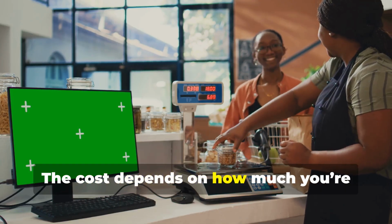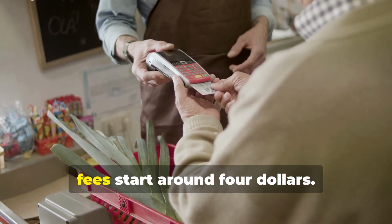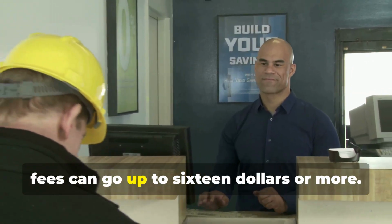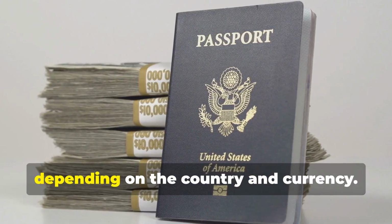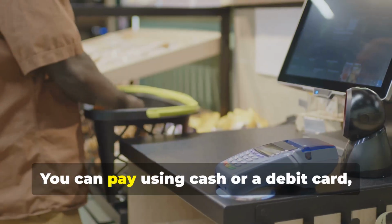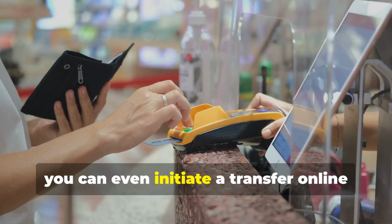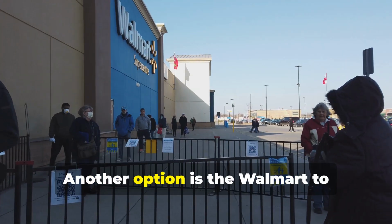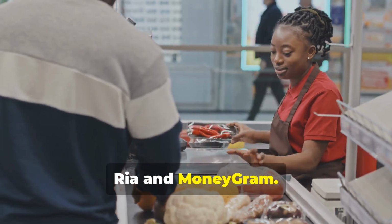The cost depends on how much you're sending and where. For domestic transfers under $50, fees start around $4. For larger amounts, fees can go up to $16 or more. International transfer charges vary depending on the country and currency. You can pay using cash or a debit card, and in many locations, you can even initiate a transfer online and complete it in-store.